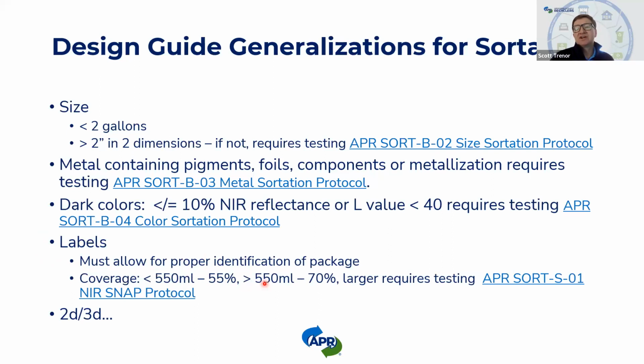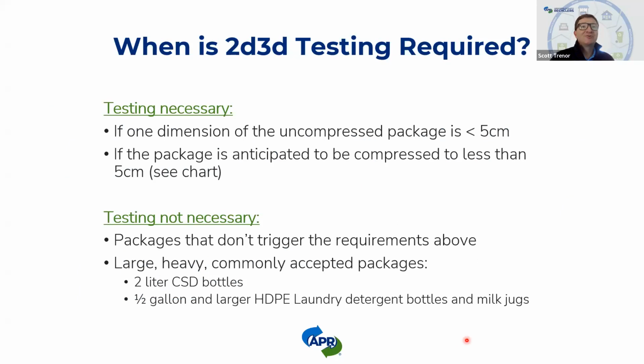So for large, high coverage labels, full body shrink sleeves, wraparound sleeves on thermoforms, we have a sorting protocol that you could use to test your package to understand whether that label will adversely affect the identification of the package. And finally, 2D, 3D. So I'm going to try to work my way through these next slides. I got them this morning, so they're a little bit new to me.